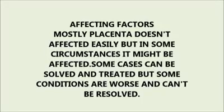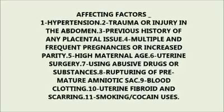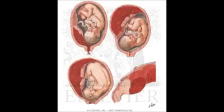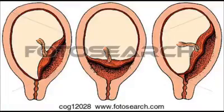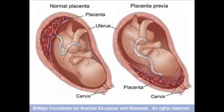Some cases can be solved and treated, but some conditions are worse and can't be resolved. Risk factors: hypertension, trauma or injury in the abdomen, previous history of any placental issue, multiple pregnancies and increased parity, high maternal age, uterine surgery, using abusive drugs or substances, premature rupture of the amniotic sac, clotting, uterine fibroid and scarring, smoking, cocaine use.